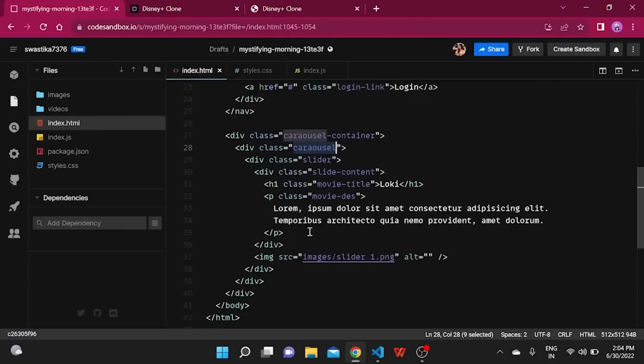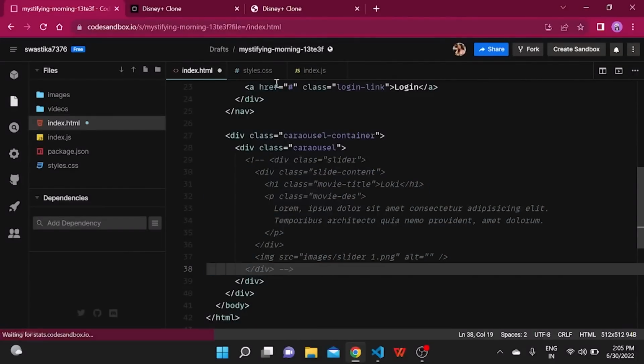So here we'll just comment out this whole section because we do not need it as of now, because we'll be doing it in JavaScript. So let's just comment this out and let's move on to the JavaScript portion now.